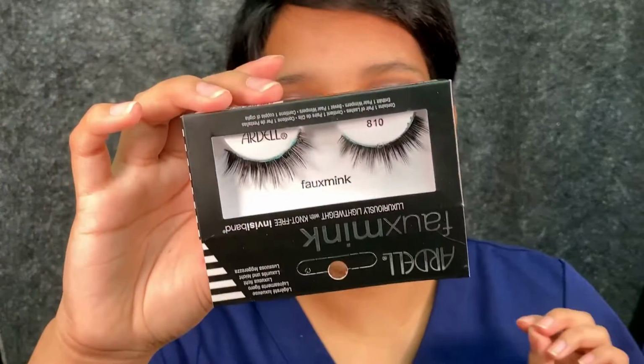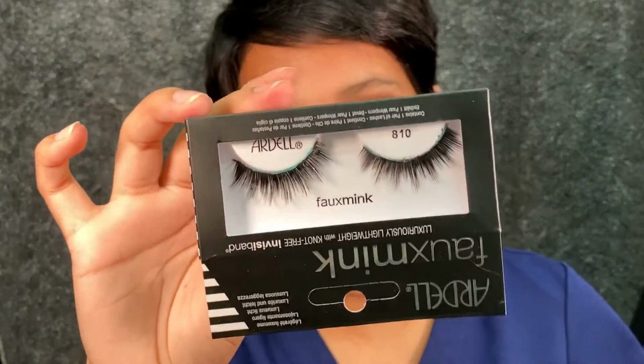Yeah, you heard me right, $1. I found this at the Dollar Tree. It is so freaking stunning. You need it. The next pair of lashes is actually my first and only pair so far that I own of the Ardell lashes. These are the Ardell False Mink lashes in the shade 810.